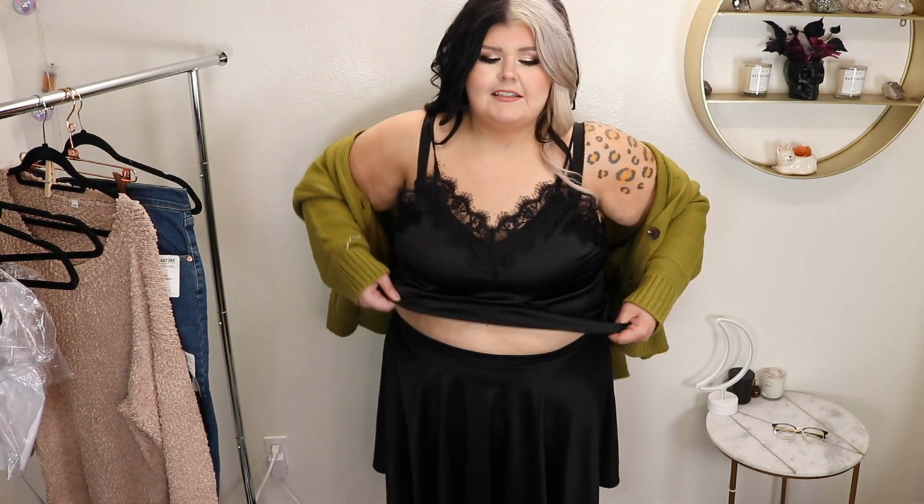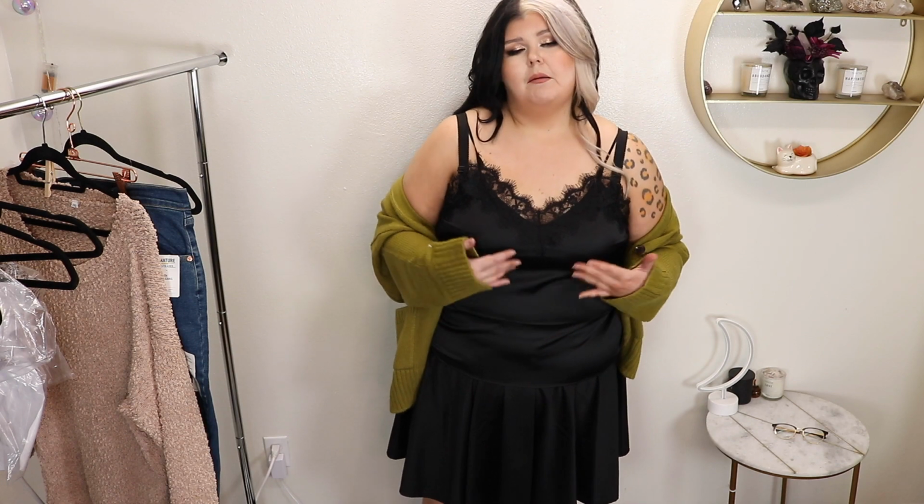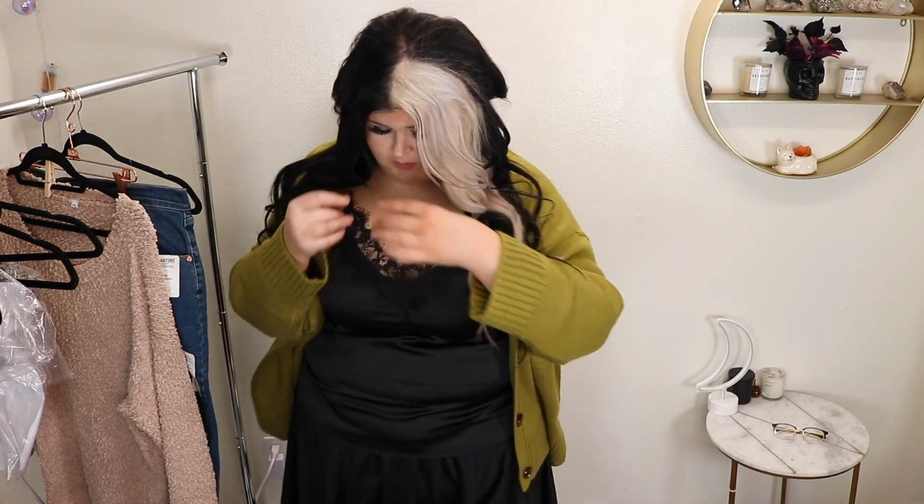Let me pull it out so you guys can see how long it is. The 2X is kind of a closer fit, so if you want it a little bit looser, I was thinking it would be a little bit looser, but it makes sense. The 2X is a closer fit if you want to make it kind of poof out. But then it probably wouldn't fit my bust as well. So I love it. It's so cute. This lace is top notch. It does look a little more expensive.